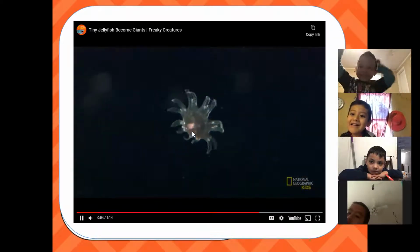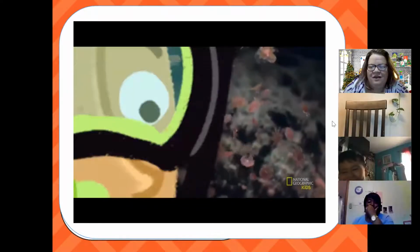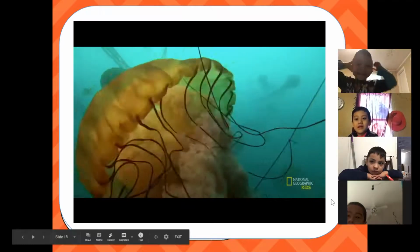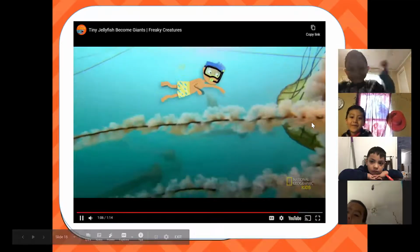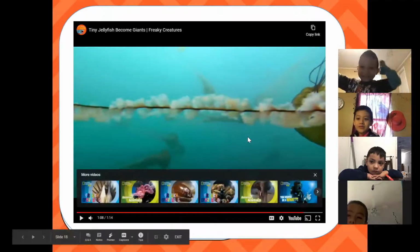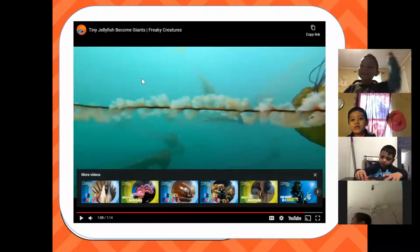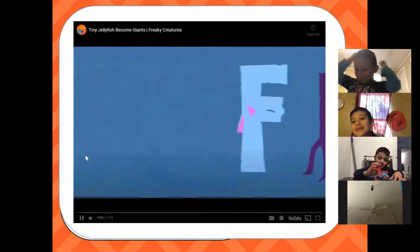Temperature and other environmental conditions. How big do they get? How big do they get? Just 2 months. Wow! They sure do grow up fast. What is that called? What's this animal? A jellyfish. A jellyfish.